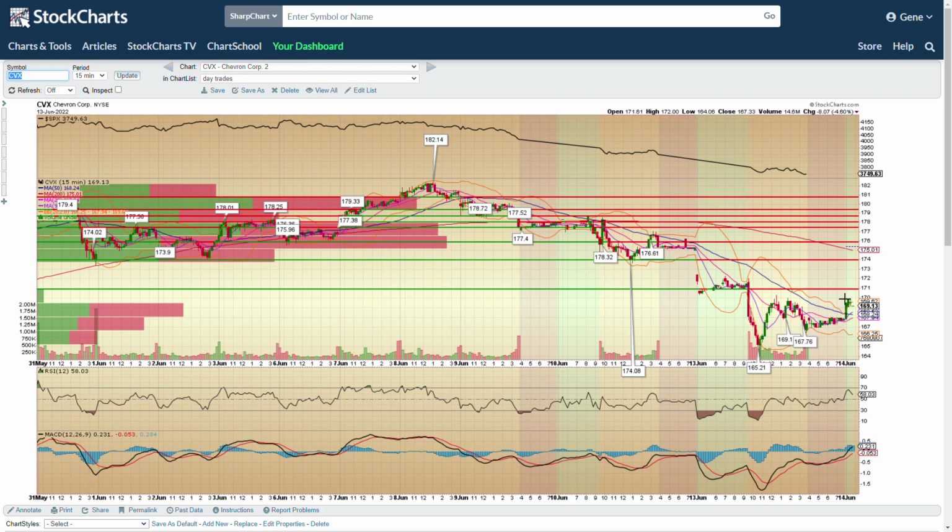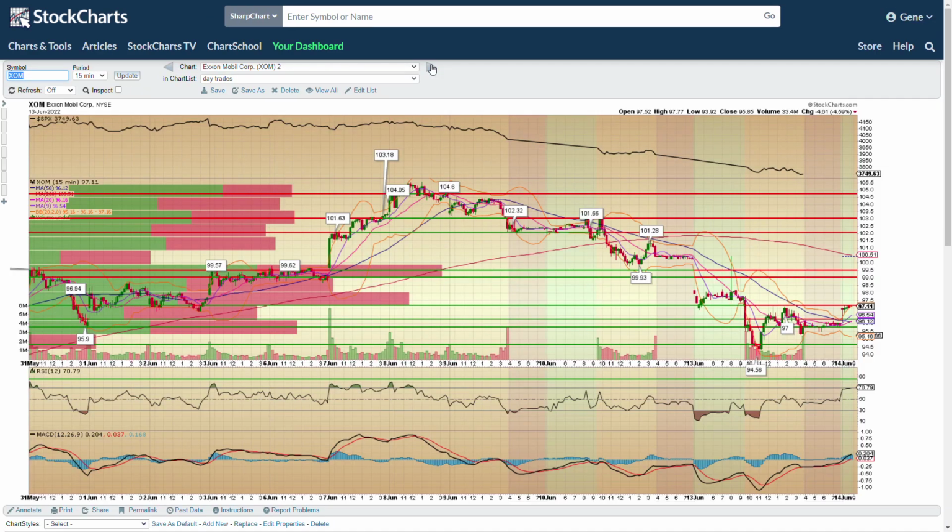This is up this morning. I have not checked crude. I have a feeling crude must be up, but these energy names are trying to push. ExxonMobil, here's another one up this morning, right into a resistance level here.